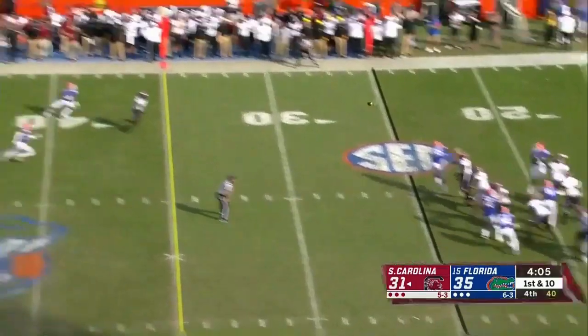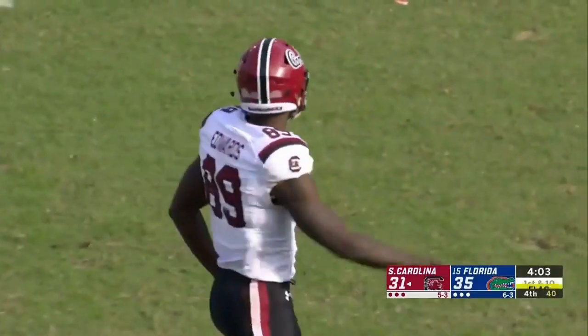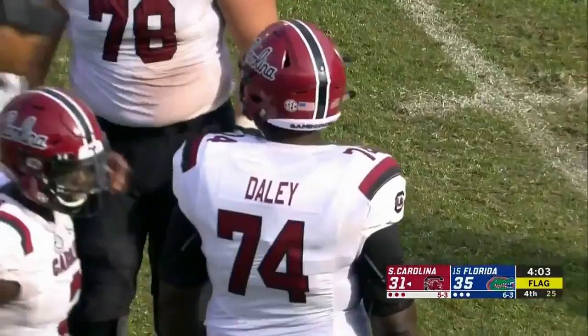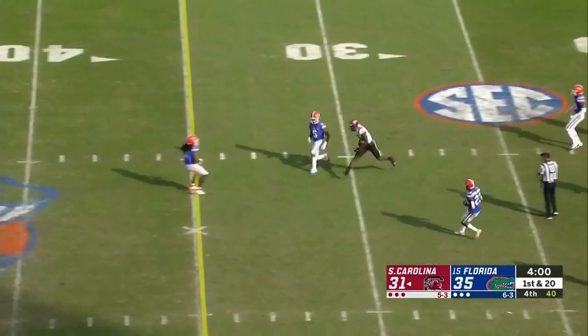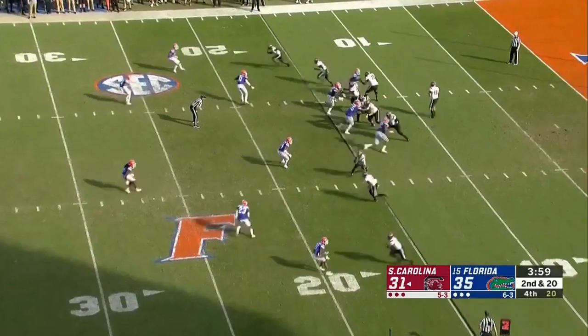Bentley to throw on first down, and it's dropped. And there's a flag, though. Contact with the quarterback. Actually, holding number 74 on the offense. Penalty is 10 yards from the previous spot. Replay, first down. Throw again looked like it was on the money. Edwards couldn't hang on. The previous one did not because of the penalty.